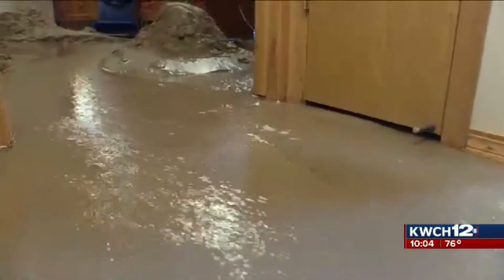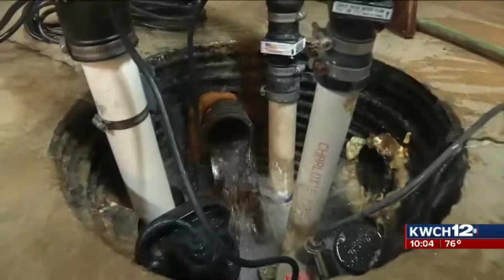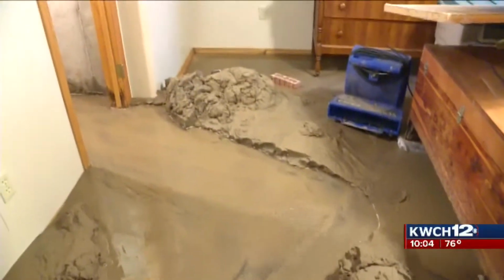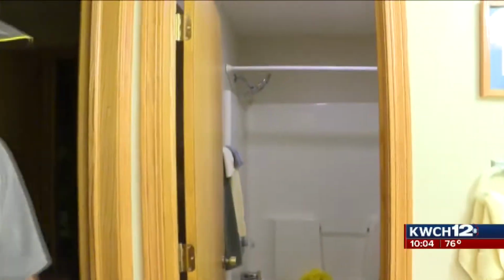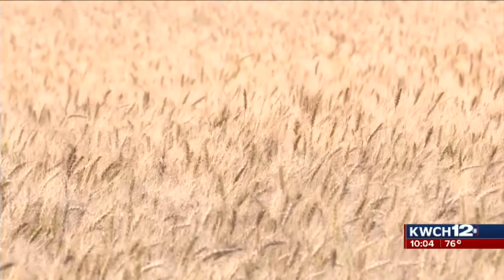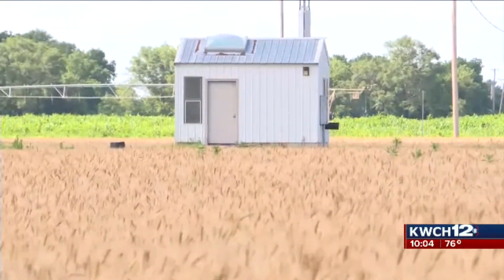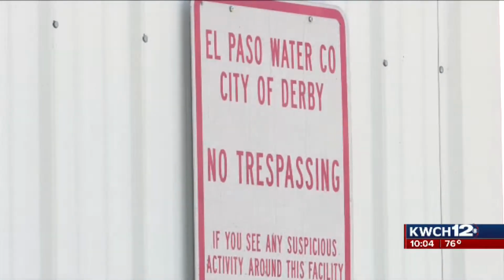It's not exactly the relaxing sound of water you'd want at your house. Dan Kane's basement is full of piles of sand and water streaming through to his sump pump that's been working nonstop since the end of May. He lives in the southern part of Sedgwick County. He says the water table in the area is just too high and the water doesn't have anywhere else to go. He says when the water wells in Derby were shut off back in 2007, they started having flooding issues. That's when Derby started getting its water from the city of Wichita.